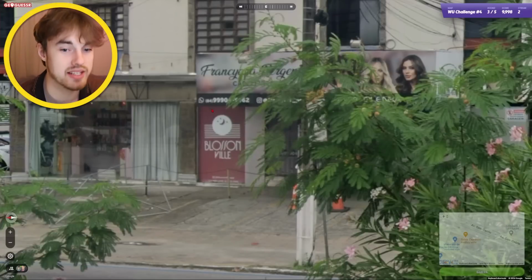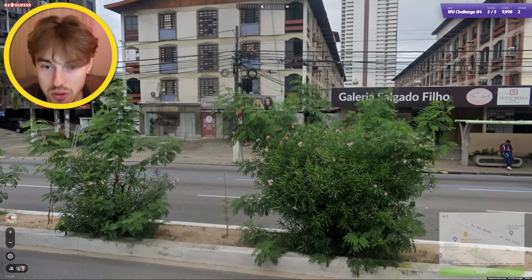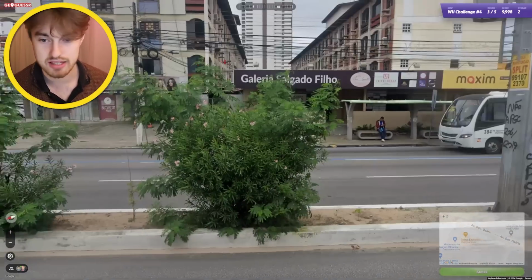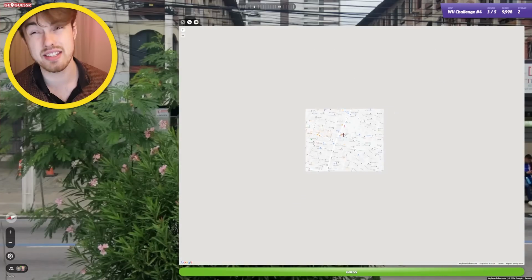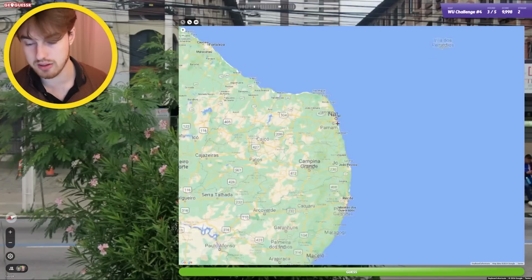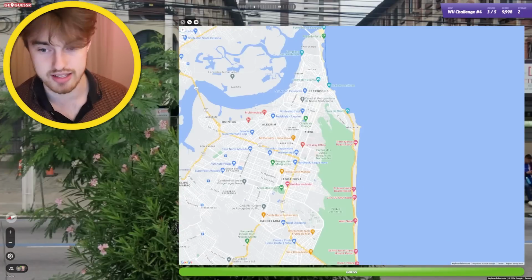Maybe I got this wrong. Maybe it's 8-4? Could be. Does it feel more northern? Oh yeah, this palm feels more northern actually. Okay. Maybe this is 8-4. 8-4 would put us in, I think, all the way north, Rio Grande do Norte, like we'd be in Natal. Oh, Natal has a nice angle.